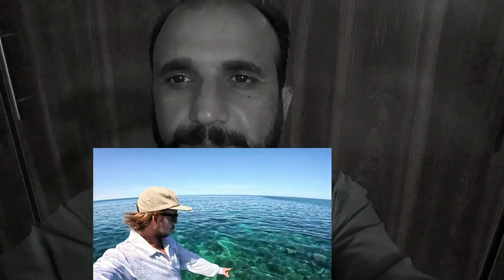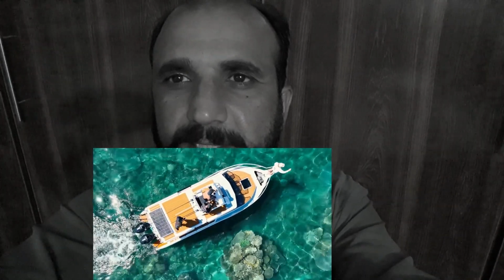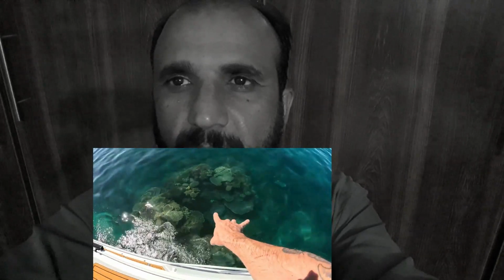Just cruising along looking for bombies. It is so glassy right now. We're going to suit up and hop in. This is perfect. It's exactly what we're looking for.